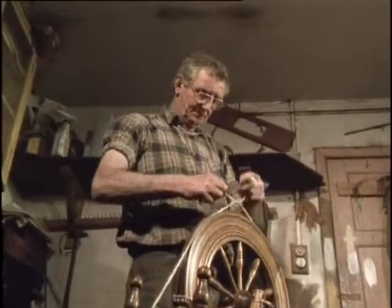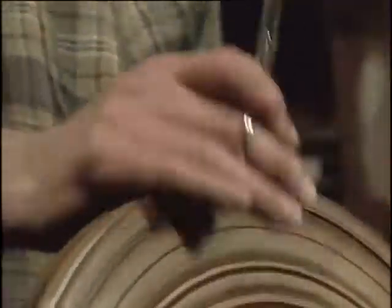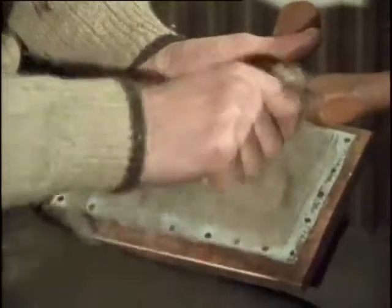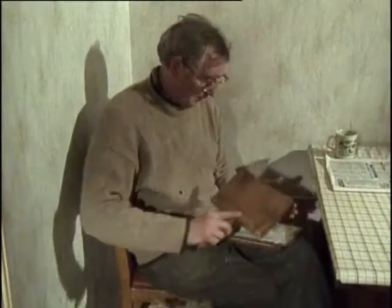James makes his spinning wheels to be dismantled and sent through the post. He sends them to all parts of Ireland, and even as far away as Europe and America. James makes carders for sale, as well as spinning wheels, for, as the old song goes, you can't have one without the other. The purpose of carding is to lay the wool fibres parallel to one another, so they twist together to form the yarn.